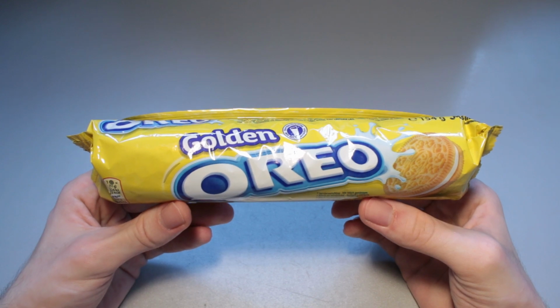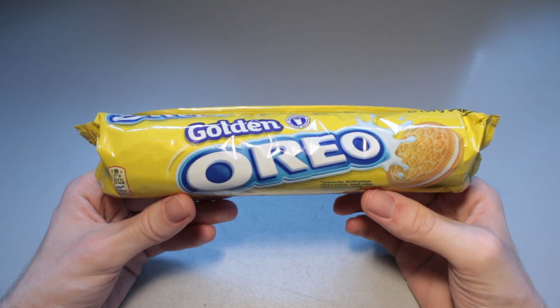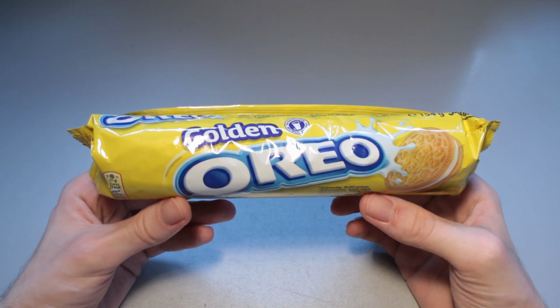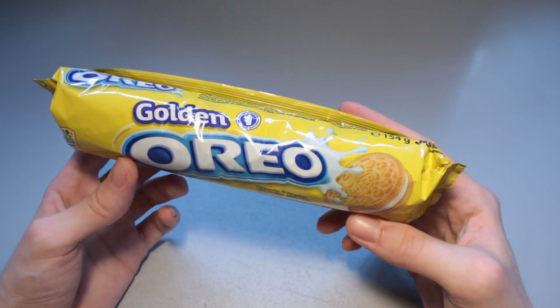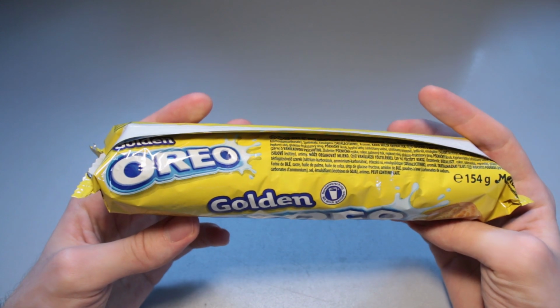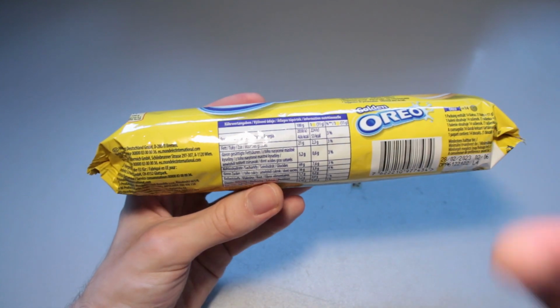This is Ice Cream Gecko, and in today's video we're going to take a look at the golden Oreo cookies. I bought these for 99 euro cents at the local Globus, and we are going to take a very close look at these. Never had these golden Oreos before. I had regular Oreos before. I had Oreo ice cream, all sorts of stuff, but never golden Oreos.